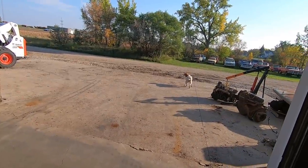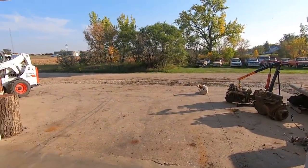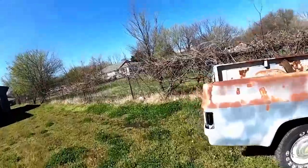Wheel that engine in, Haas. You're always taking a break on the job. Blackbirds are really at it today. Get out of here, birds!